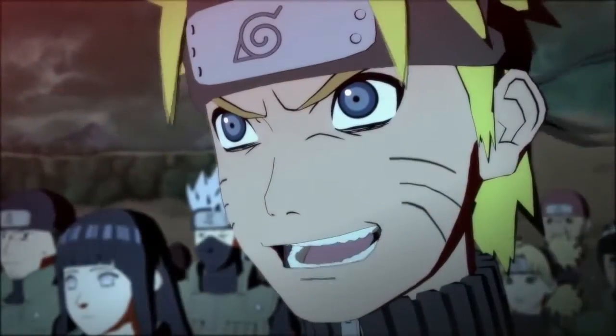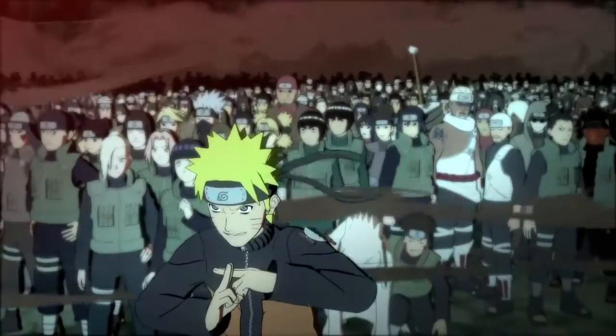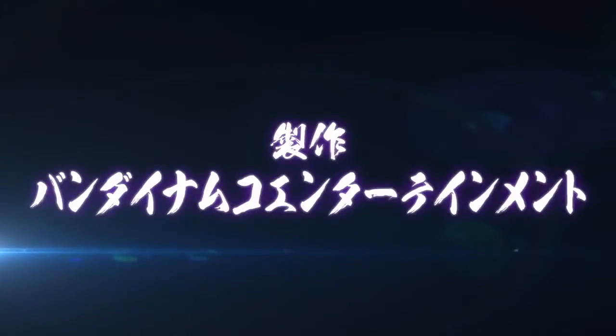Last PS4 game we have is Naruto Shippuden Storm 4. This is the last one in the series. Haven't played this yet because I've just platinumed Revolution, which came out last year. So I've yet to play this. I've heard the whole fighting mechanics have changed. It's good to have a fresh feel to it, I guess.